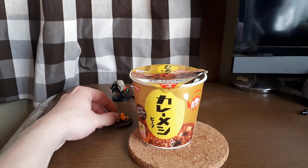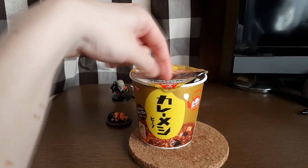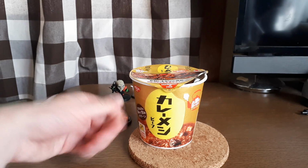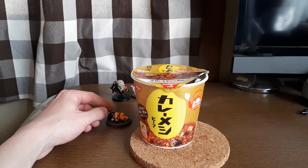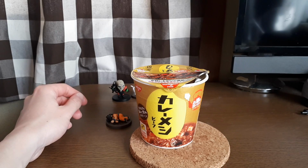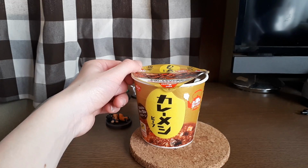The taste was good. The curry taste was actually slightly different, and I do wonder if they've used meat stock, because it says they have chicken and pork in this. So I wonder if they use that in the curry, because it tasted nice. And the beef was actually some of the best beef I've had in these cup noodles. But there was not enough of it. So because it was just curry all the way down, taste is going to get a 6. It was a very disappointing show from Nissin today. And as for texture, it's another 6.